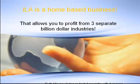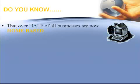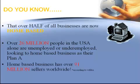iLA is a home-based business. This allows you to profit from 3 separate billion-dollar industries. In fact, many of you probably already know that half of all businesses are now home-based. Over 26 million people in the USA alone are unemployed or underemployed, and they're now looking at home-based business as their plan A, no longer their plan B. Home-based business has over 91 million sellers worldwide. This is the 2012 stats according to the WFDSA.